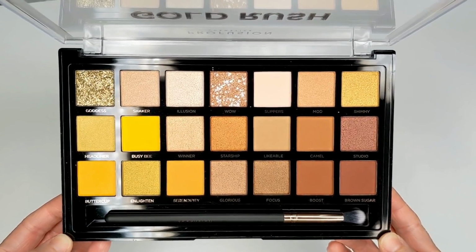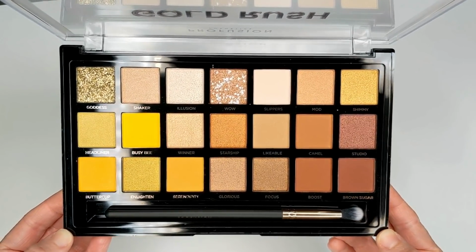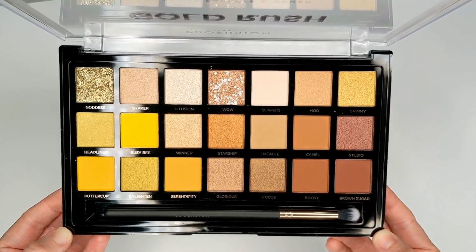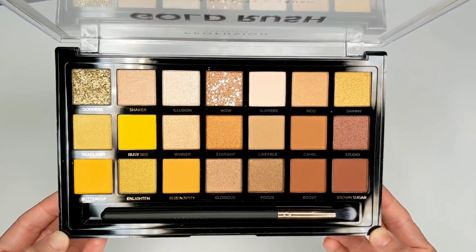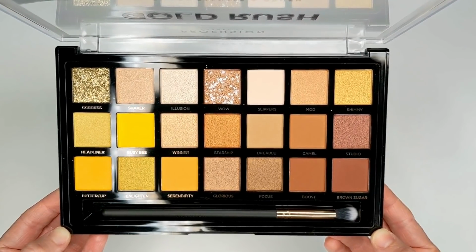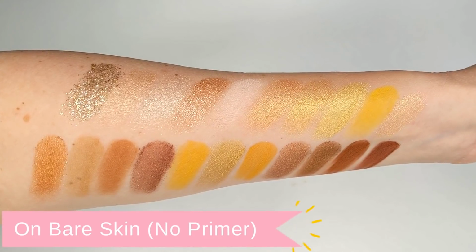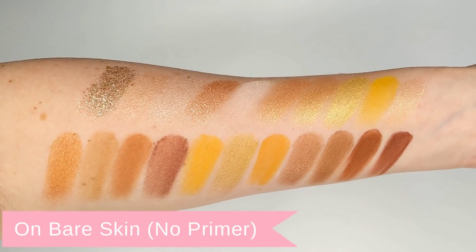It's a 21 shade palette, which they do have many different versions of on their website. It does come with a really nice brush as well, and the overall vibe of this palette is very yellowy, with warm honey browns, just like the Urban Decay Naked Honey. So here's a look at some swatches. I felt like it swatched okay.